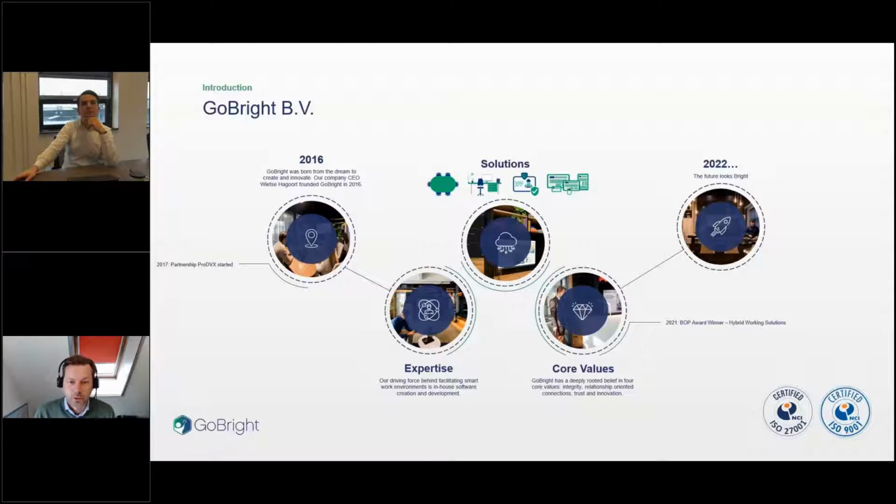In everything we do, we try to keep to those core values and expect that also from the partners we work with. We also won some prizes for design and development of our products. One of them was recently in 2021, for the Benelux. We won a prize for our desking solutions, the hybrid working solutions for desks. So that's quite nice.